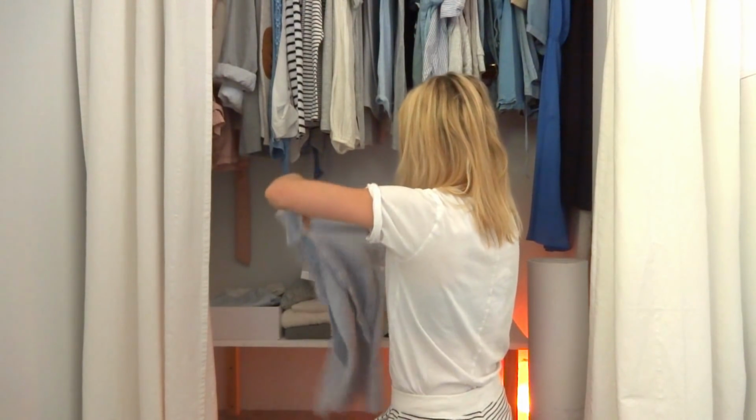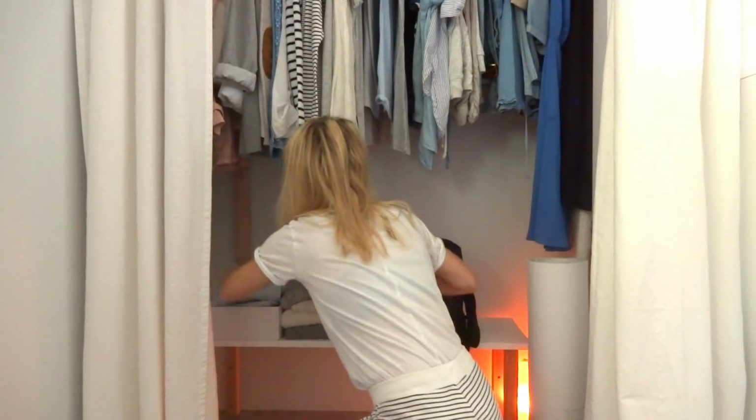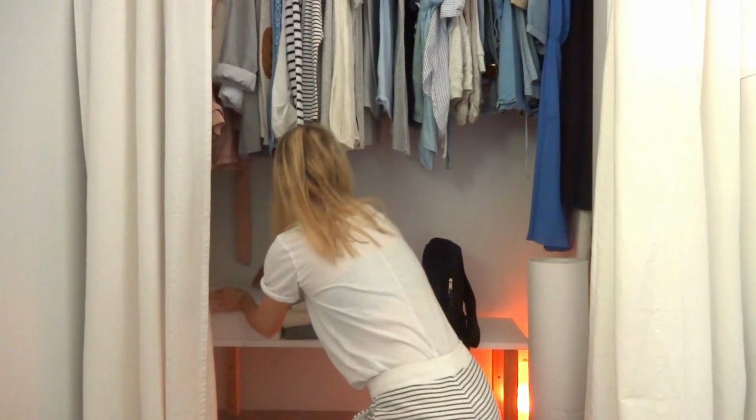And then I'm just tidying up the closet. I'm putting away the pajamas and everything that has been left out from the previous night and this morning. And then I open the window in the kids' bedroom.